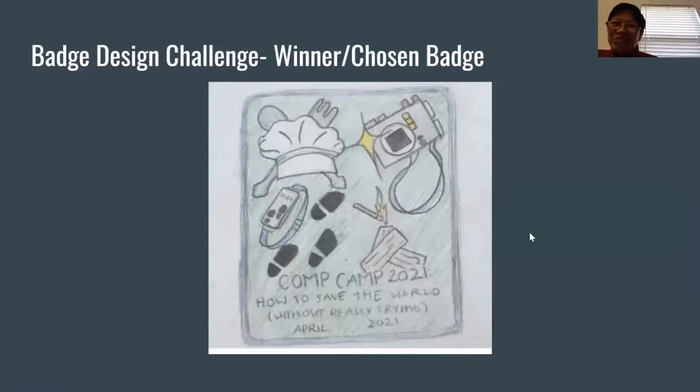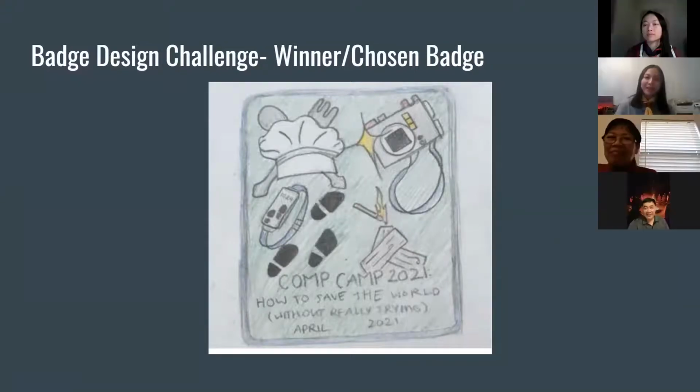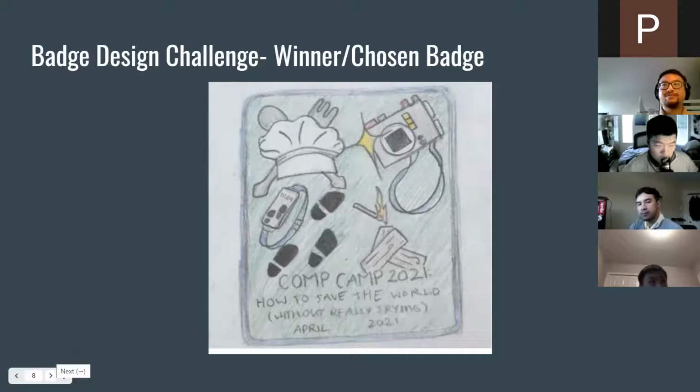Well done. Okay, so that was nice to see all the badge designs. There were some really creative and really impressive ones. Like Scouter Kenneth said, we were looking for whether you incorporated the theme of the camp and everything like that. So well done to that patrol. Now let's move on to the Master Chef Challenge.